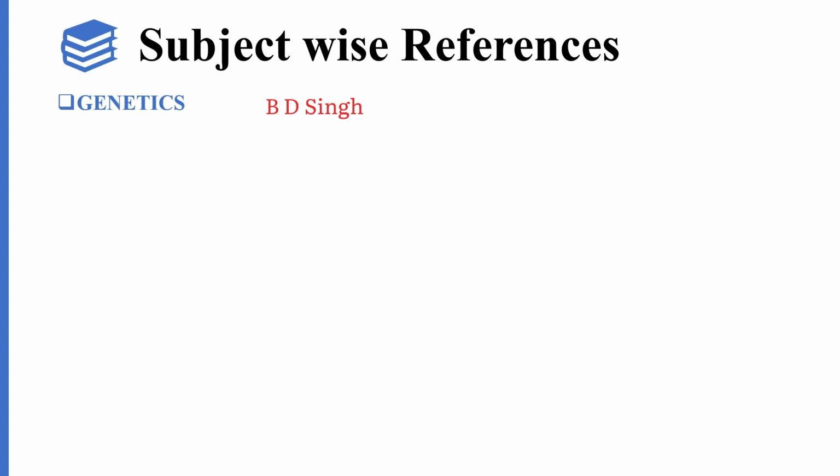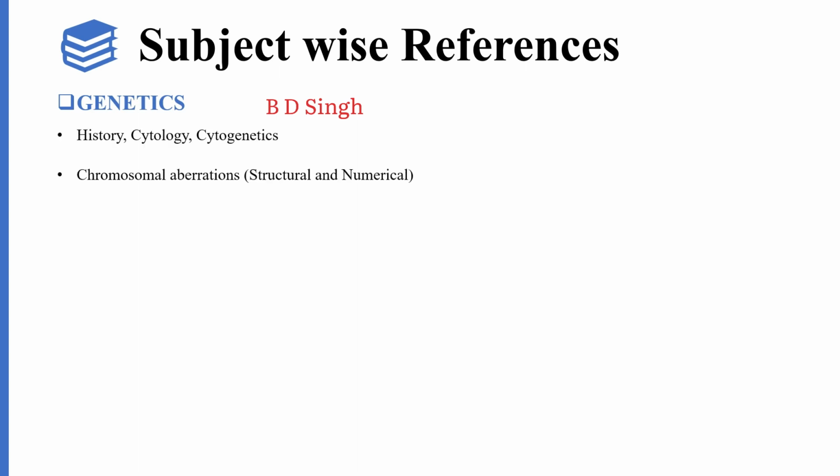And you have to cover all these chapters thoroughly as it includes history, cytology, cytogenetics, chromosomal aberration, structural and numerical, then Mendelian genetics, then gene interaction. Gene interaction chapter is very important. You have to focus on dihybrid ratios, test cross ratio and examples given in this chapter.